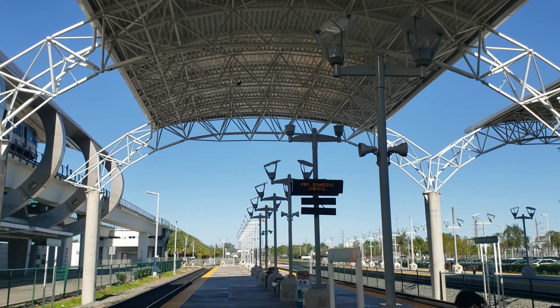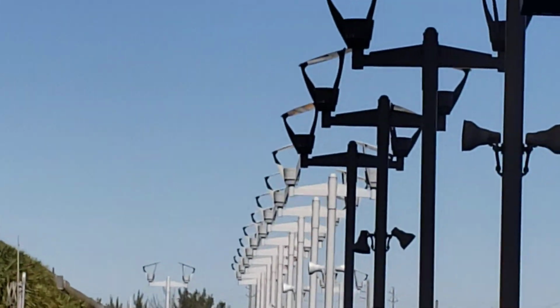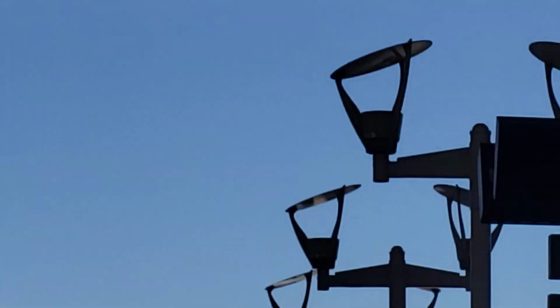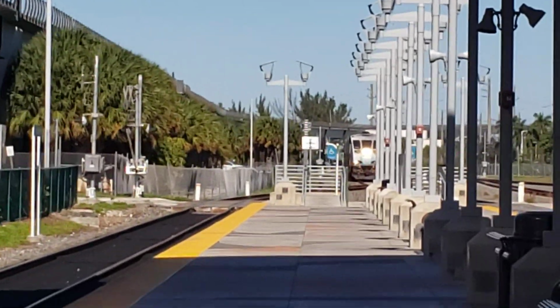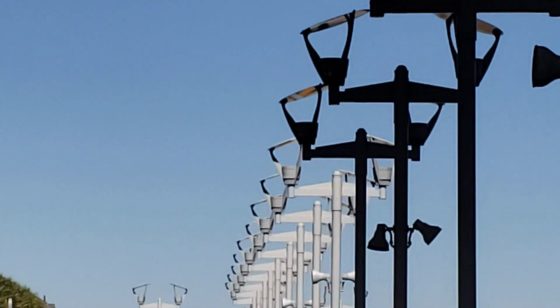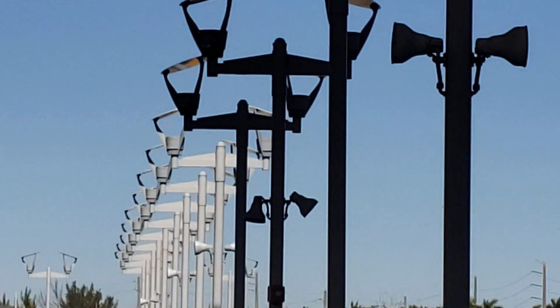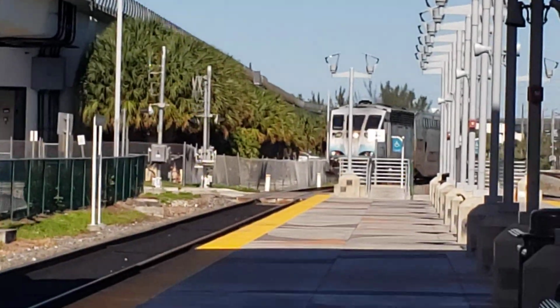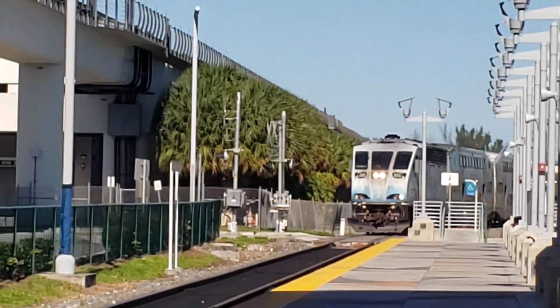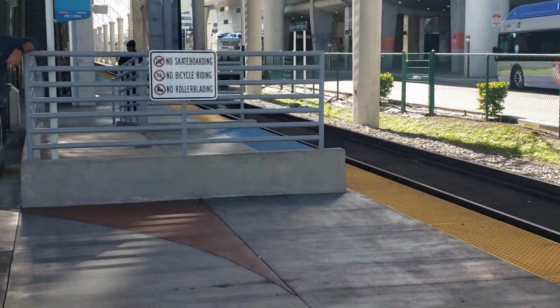The crossing signals have been activated. And it looks like the train has probably stopped there. Oh, sorry. Sorry about that. I'm still trying to get a little bit of a hang with this camera. Move a little bit back to get a little bit of a better view of the train as it comes in.